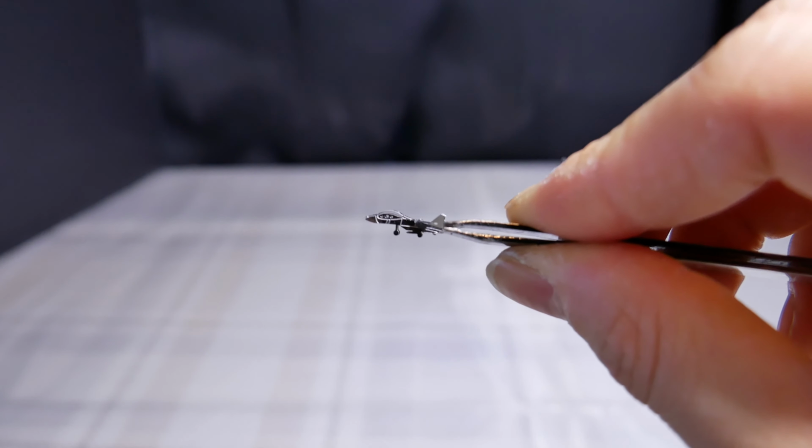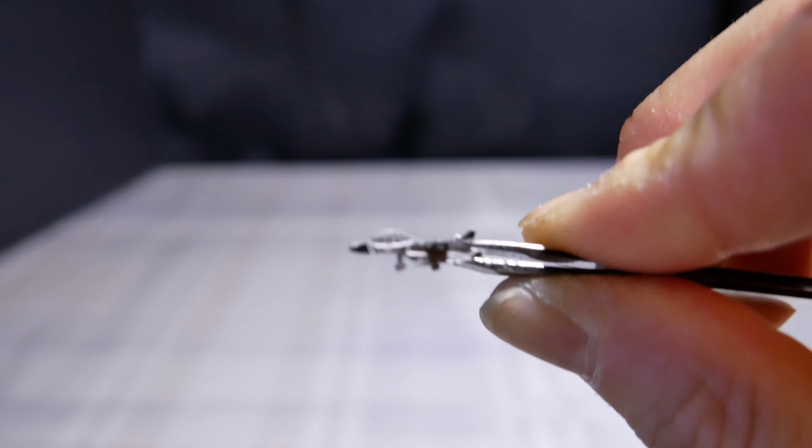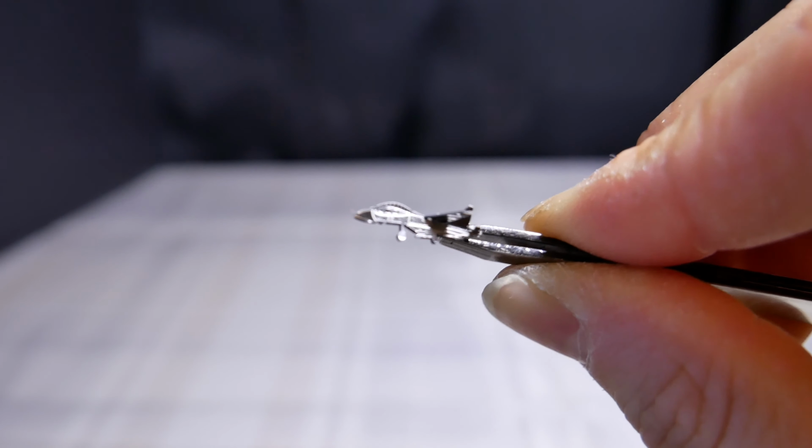Move up, move up, move up. There you go. Oh my. That's the 3rd plane. Is the aircraft carrier.